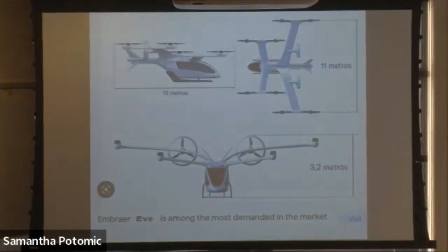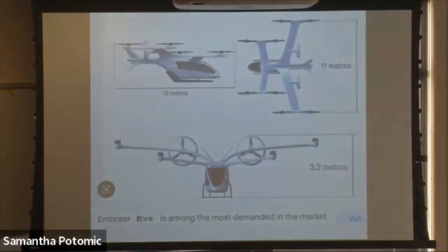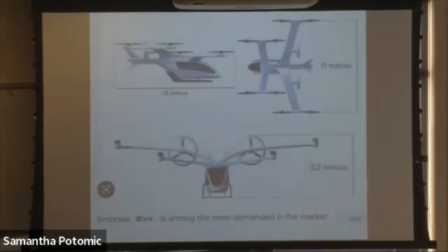This is the company in South America. Embraer is a pretty well-known big company that makes airliners, and they're also getting into the eVTOL business, and this is their entry into that. Also having wings, very similar to the one from Beta. This one has 4 lifting rotors. This one has 8, so twice as many lifting rotors, and 2 pusher propellers shrouded in the back.